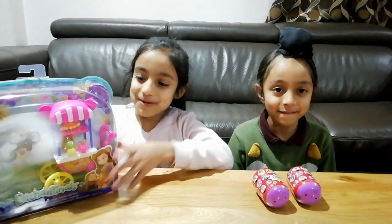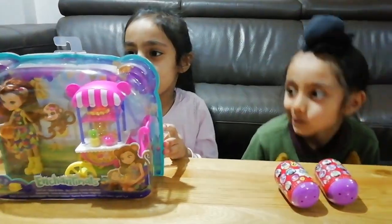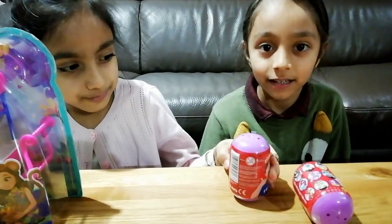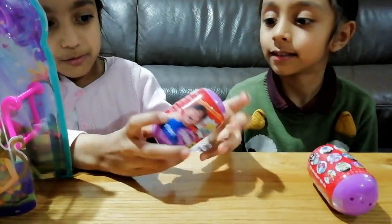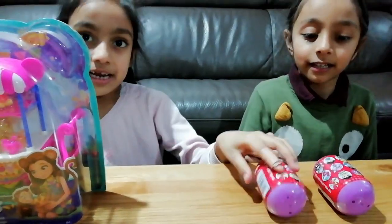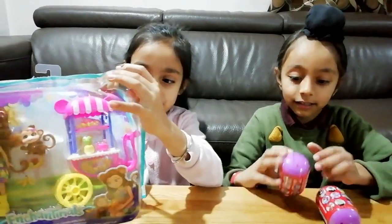Okay guys, so we're back from Sainsbury's and we got our toys. I got my Enchantimals and Ashveer got his wild squishy and mystery figure here. Two of them. Mine was 9 pounds, his was 4 pounds. So let's start opening.